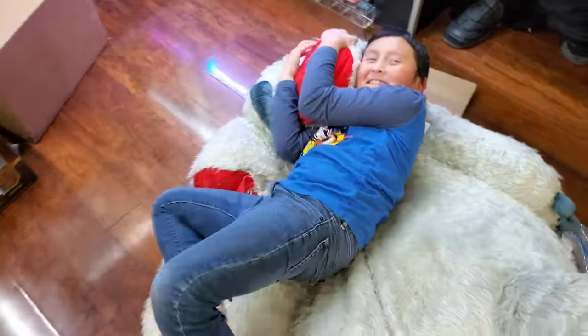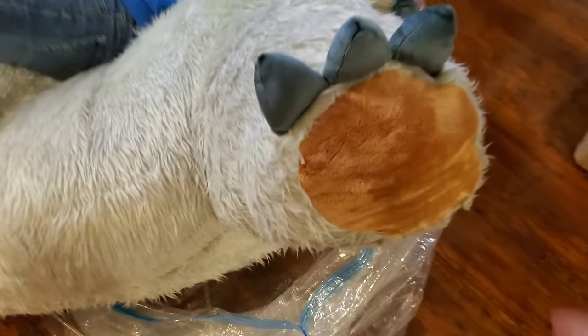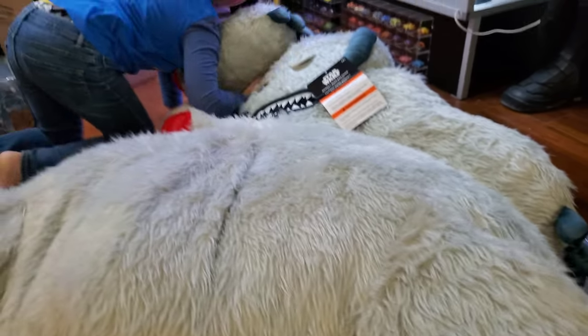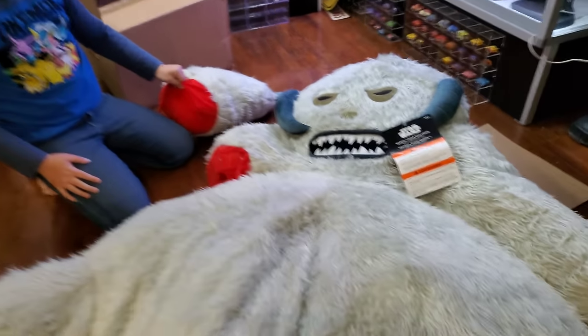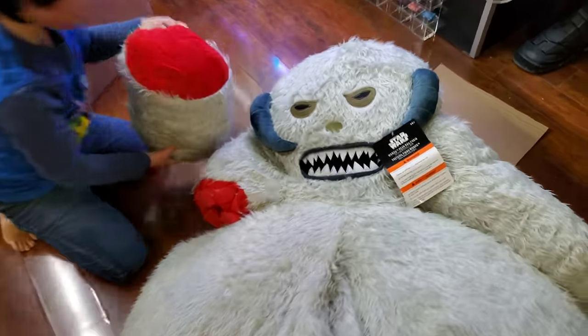Who rips an abominable snowman's arm off and then just uses it to sleep on him? Oh my gosh, this is so cool. It's so crazy, though. I have a good spot for it. I think I know a good spot. His arm comes off. That is like the craziest detail ever.